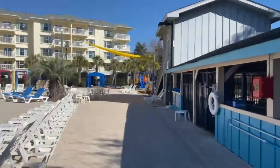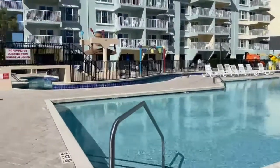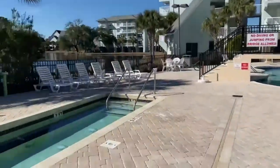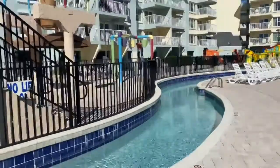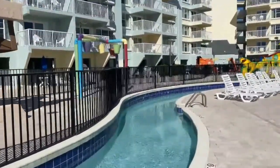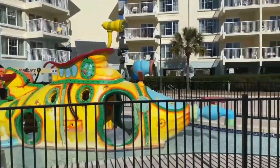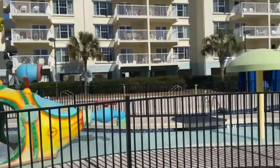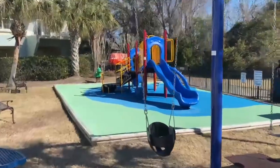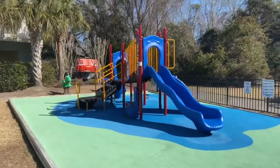They have a nice little playground back there, a real pretty pool, a lazy river over here with some more kids splash area, and then they have a nice little hot tub. I love a lazy river. Some fun for the kids. Cute little playground.